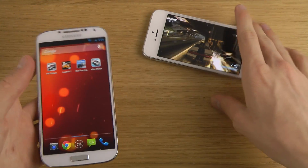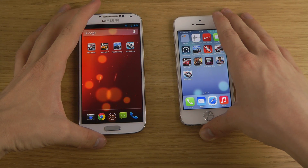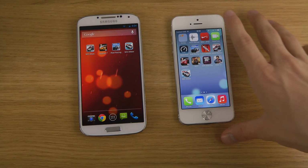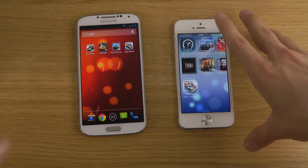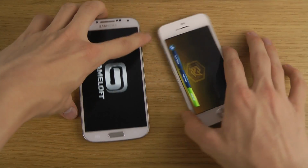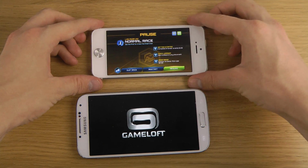So now let's just check out another game. So definitely the winner there in the first game was the iPhone. But then of course, bigger display, I would prefer the S4. Let's try out Asphalt 7. So I'm already inside of a game here. Perfect.